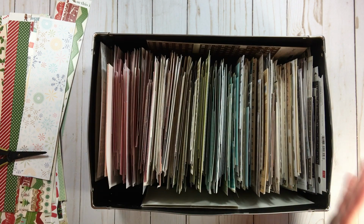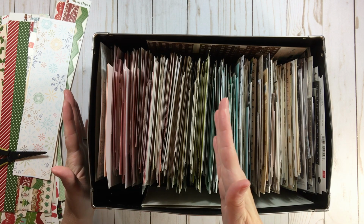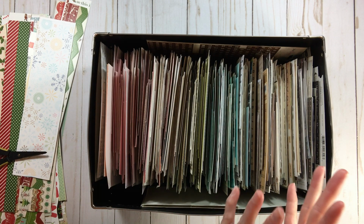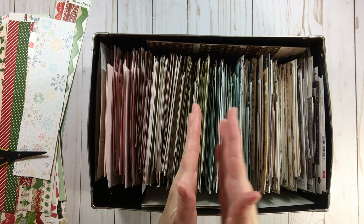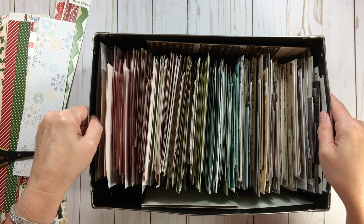So that is my mini alphas. That's a lot. Okay, so you see why I don't buy mini alphas anymore either. But honestly, when I took my 12 by 12 sticker sheets apart and I took all those alphas away from those element stickers, my alphas grew by double, because that was how many element sticker sheets I had. Okay, so that is that group. Let me put this on the floor, get this out of the way.